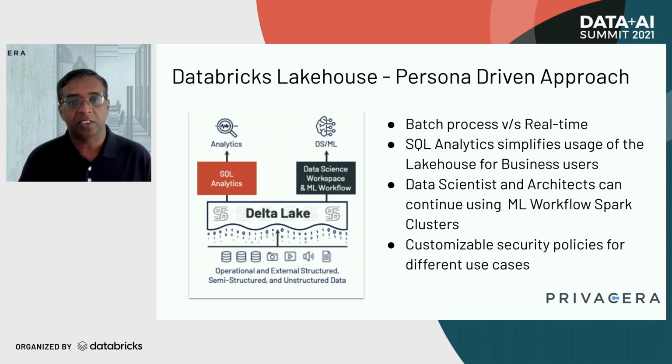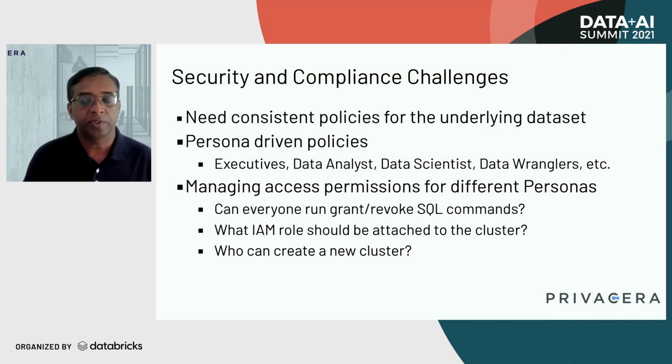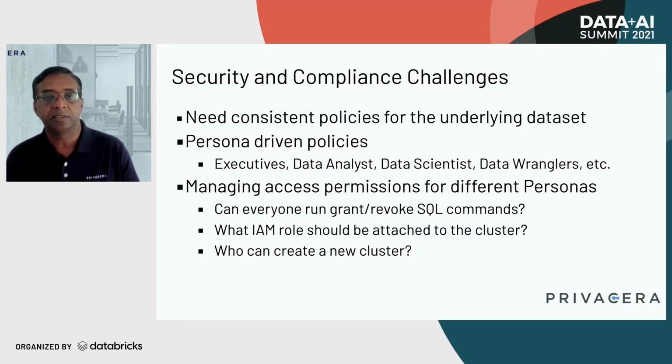So what Databricks did was they introduced SQL Analytics, which is a ground-up redesign to specifically address SQL queries. SQL Analytics uses Delta Lake so that you don't have to move your data around, but still you can get very high performance for BI queries. So we're going to be talking about security, compliance and privacy in the next two slides.